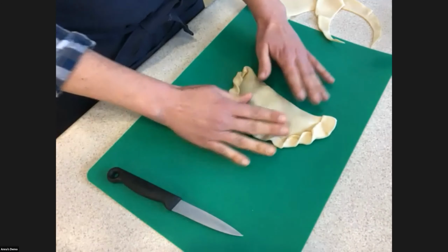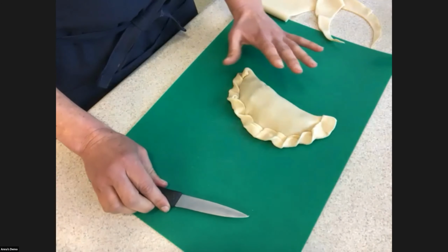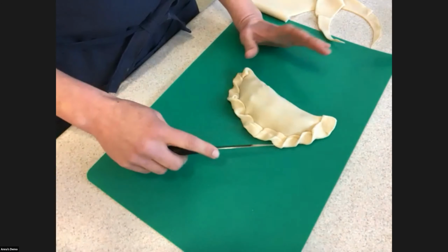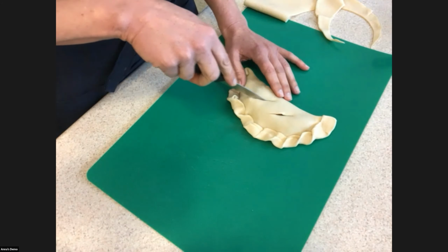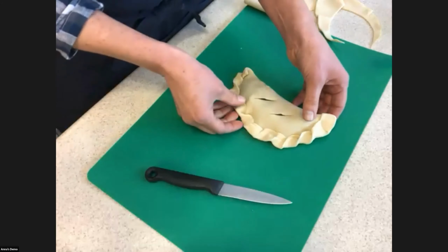So you want it to be pretty well enclosed. If a little bit of the filling leaks out, that's fine. And you're going to cut a few slices in the top, where you can use a fork.